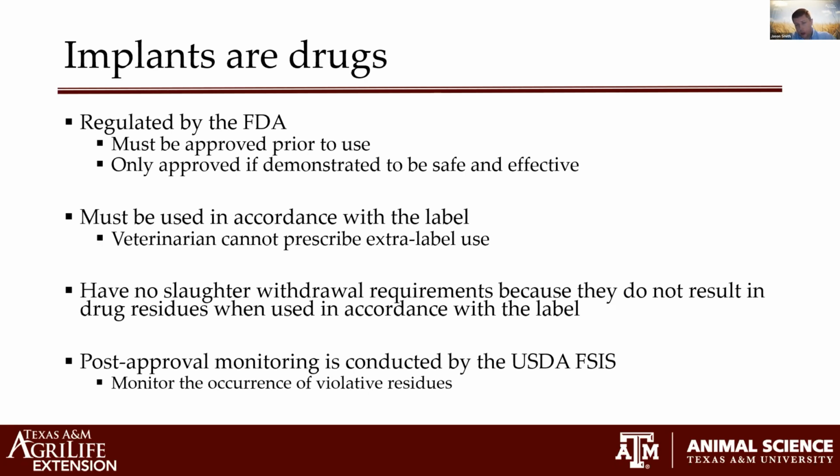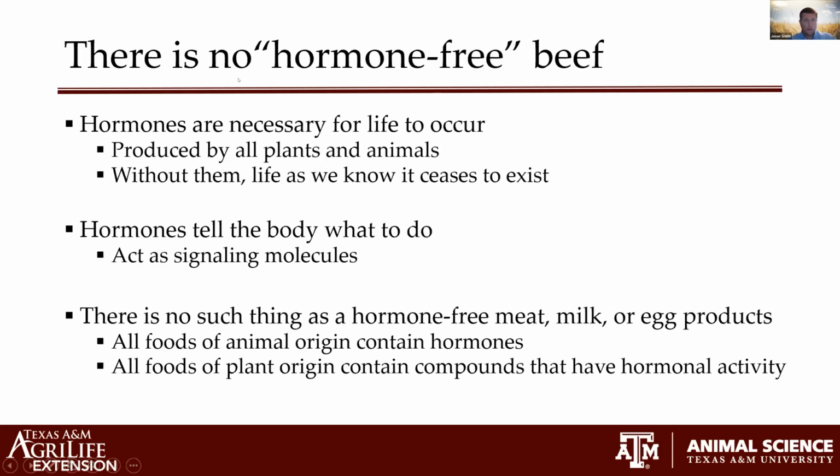And so they're monitoring to see if there's an issue with the occurrence of violative residues for any of these products. And all that information, the results of that, is available online. And what I can tell you from those numbers that I've looked through is we do not have an issue with violative residues from implants. We use them correctly, and when they're used correctly, there's no risk of them resulting in an issue.